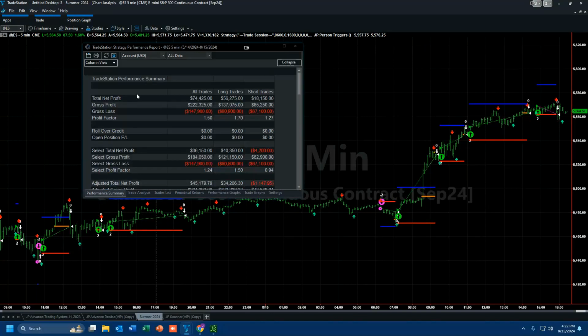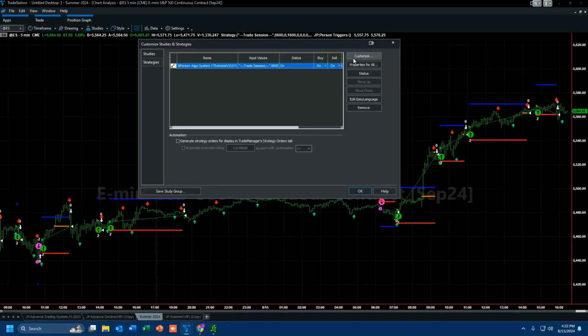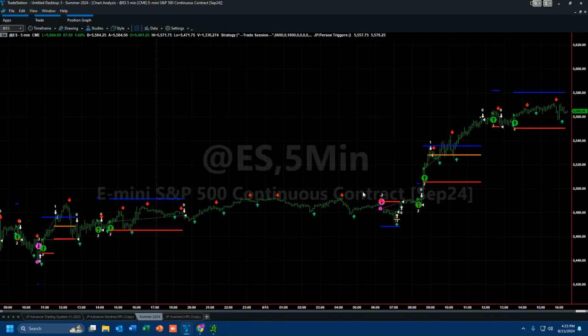Again, the performance summary, 74,000. That's all we need to know. All right, now let's go back and take a gander here. Studies, edit strategy, go up to customization, and let's get out of scale out ratio 0.5. Hit OK, close. Now let's see the results.